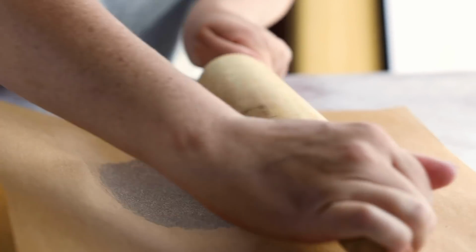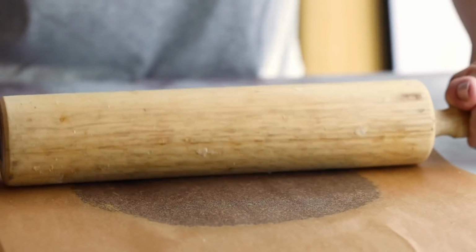I also like to keep my dough in a square shape, so that's why I've molded it into a square shape at first before I started rolling, because you want to be able to punch out your cookies without having to roll out more dough and trying to get the perfect shape. So try and roll your dough out into a square rather than a circle.